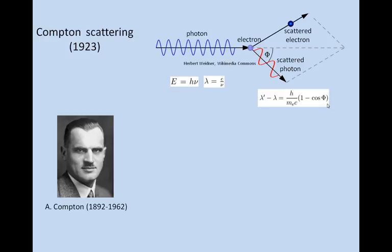Compton's formula, which relates the wavelength of the incoming and scattered photon, is this one that you can see: lambda prime minus lambda, where lambda prime is the wavelength of the scattered photon and lambda that of the incoming one, is equal to h over m_e c, where m_e is the mass of the scattering particle, in this case the electron's rest mass, and c, as usual, the speed of light in vacuum, times a term 1 minus the cosine of phi, the scattering angle phi.